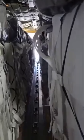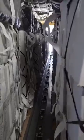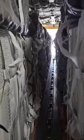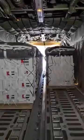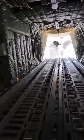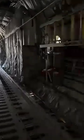So I can see Gaza right there through the hole in the back. 10 seconds, 30 seconds. Green light. And through that gap right there, I can actually see parts of Gaza. And here we go. Bismillah. Deployed, all good, all clear.